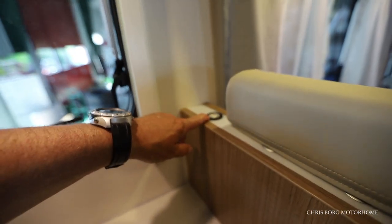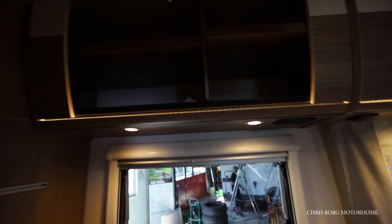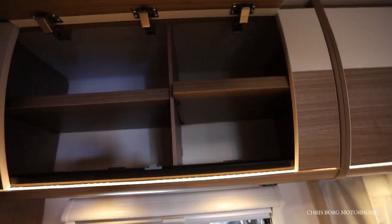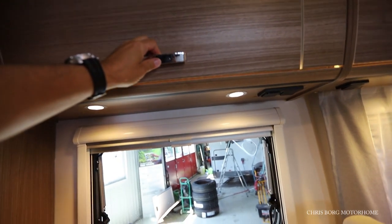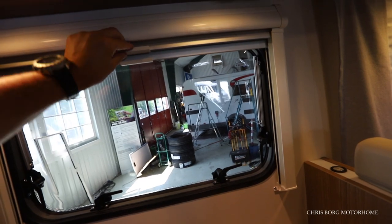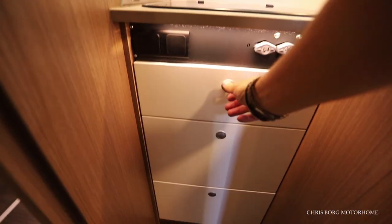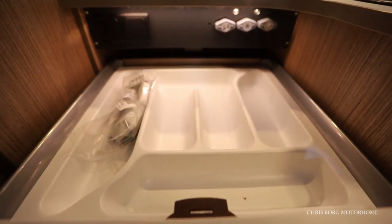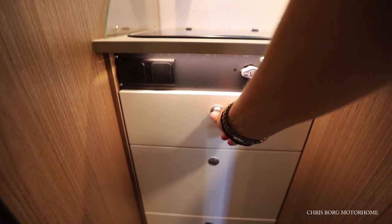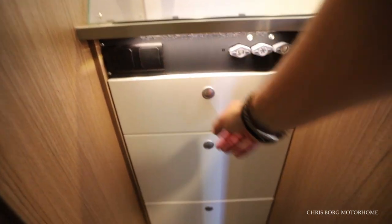And here's a USB outlet. And there's main socket. Main socket and a 12 volt socket.